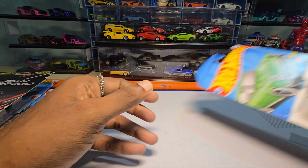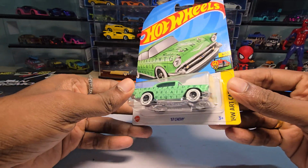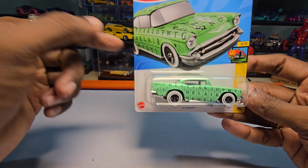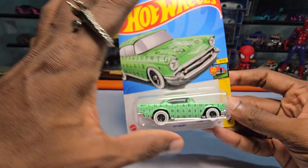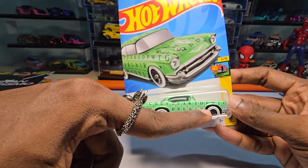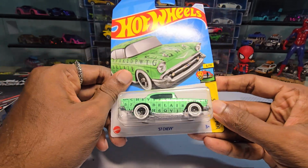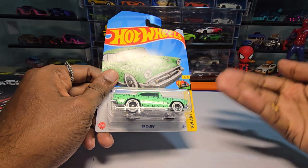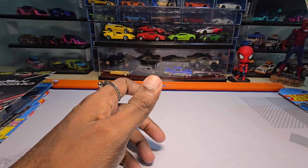And so this is a 57 Chevy. I do have some 57 Chevys, but I bought this more specifically for unboxing. Another thing is the paint job in this one looks really nice because it has this lettering all over, which literally says Bel Air here and Chevy Bel Air, as you can see. And if you look at it at a certain angle, that green color glitters. As you guys know, I love glittery paint jobs, so I bought it.